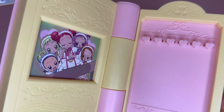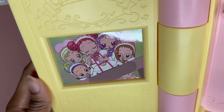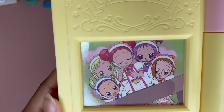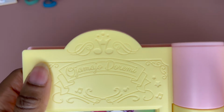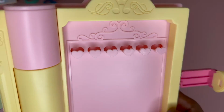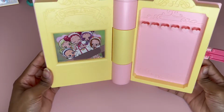There we go. I knew it had this, but I think that's so cute. Ugh. Sprinkling the magic and wishes onto the baked goods that they're making. That's so cute. And it's inscribed Ojamajo Doremi. It's interesting that they're using the romaji of Ojamajo Doremi. I think that's cool. And here are the hooks that you can put your accessories on, and they're shaped like hearts. And I think it's so adorable.